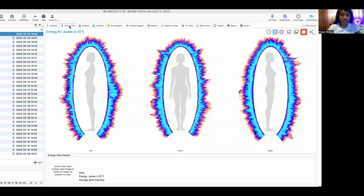All right, so this is your energy field. At a quick glance, it looks pretty good. Essentially what we want is this light blue to be pretty smooth, which it is for the most part. Anytime there's discoloration within the light blue, this indicates some dense energy. And anytime there's dips, that means that there's something that is pulling at your energy. So you're kind of like leaking energy in this area.